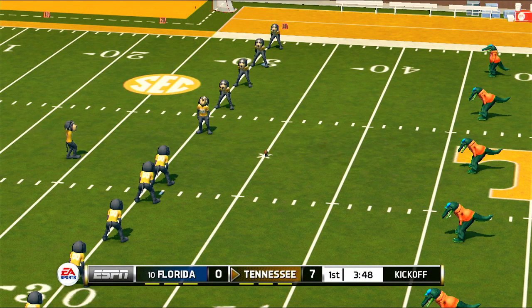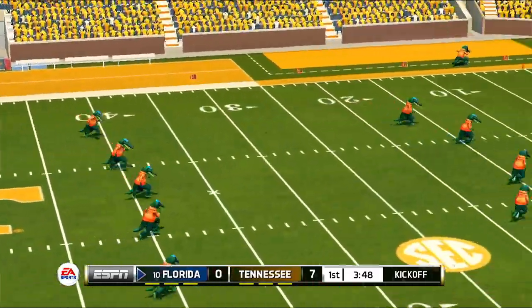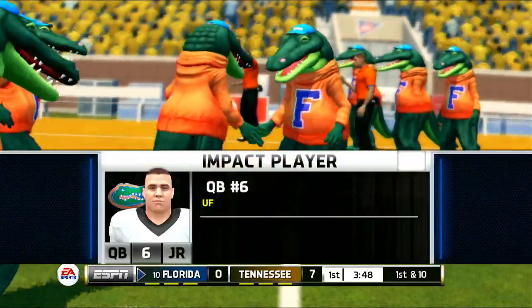Brad, how about the guys up front? The offensive line giving the quarterback plenty of time to be able to read the defense and make the right throw. So the score now, 7-0. And they can forget about returning this one.